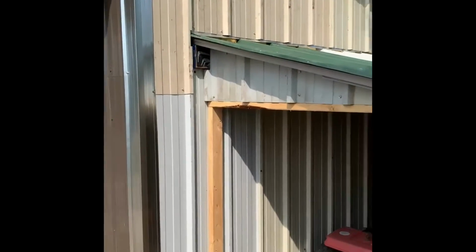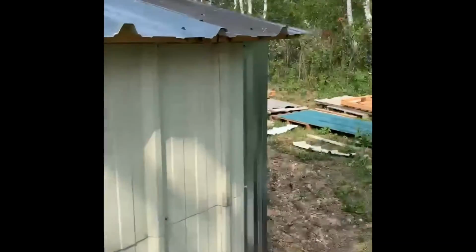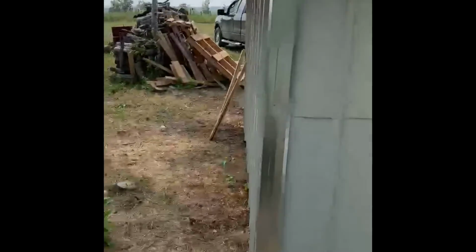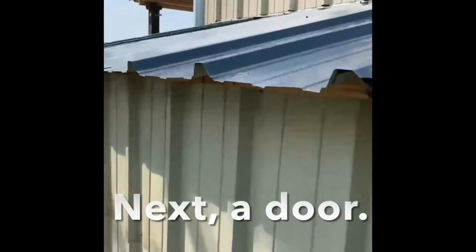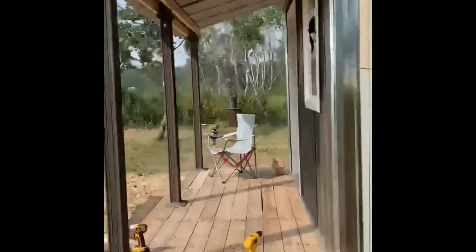Here we go, we got the shed almost pinned all in. All it needs now is a door. Tin on all sides, got a corner piece on. Tin in the back. We got a home for the lawnmower and whatever other things we decide to leave here. She's looking good.